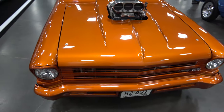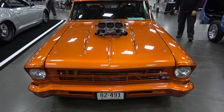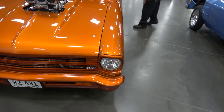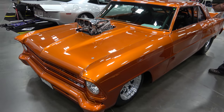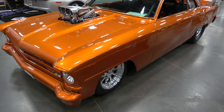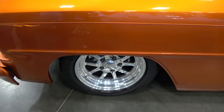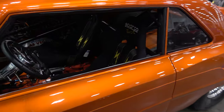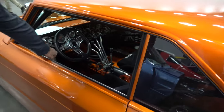You know who did the paint? The car was painted in Illinois. The car was completely done out there about 10 years ago. Very nice. It's an all-tube chrome moly chassis with a Mark Williams full floater rear, nitrous under the back, and a Lenco 5-speed in it. 411 rear end with Mickey Thompson 22, 33, 22 tires. Absolutely.